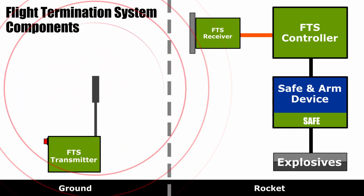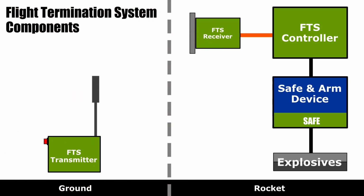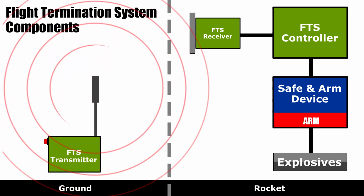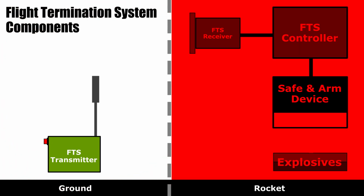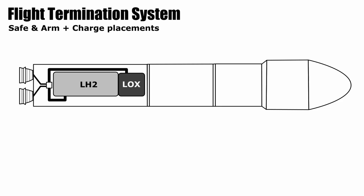Once the FTS receiver receives a signal from the FTS transmitter, it will forward it to the FTS controller. The FTS controller controls all of the termination explosives on the rocket. The FTS controller also transmits status data to the ground. Explosive charges are placed on key components of the rocket. These locations are heavily dependent on the specific FTS that is used and the type of rocket that it is placed on.